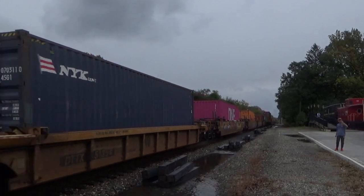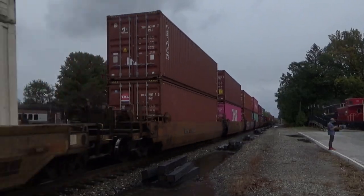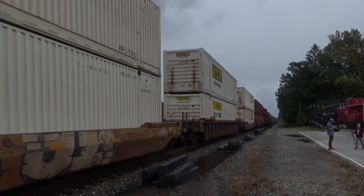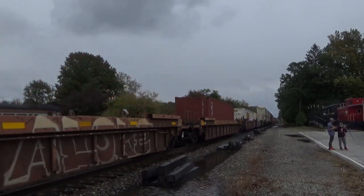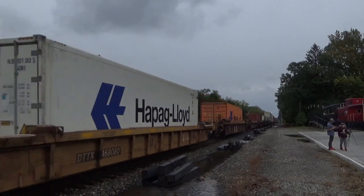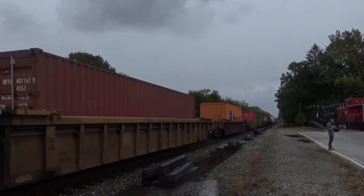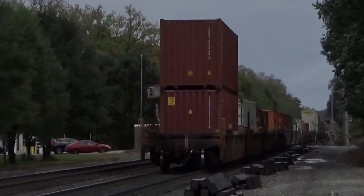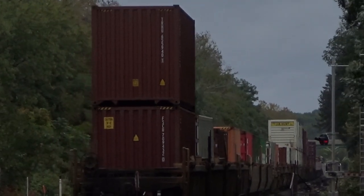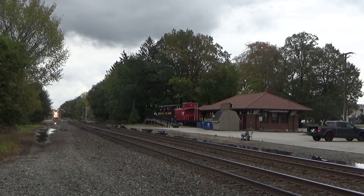So, with that said, this intermodal's heading east, flying. Because he only took 57 seconds to clear after the front end, here at Chesterton. I don't know if he is long or... I do know he's short today. Because I can still see the front end.